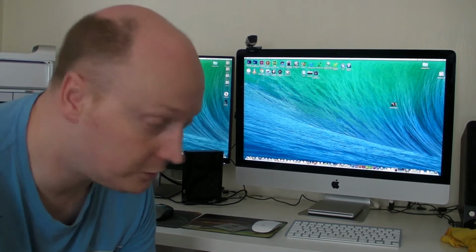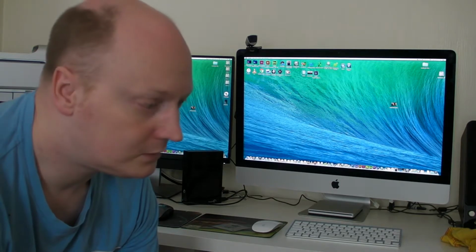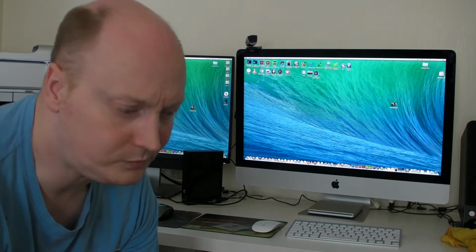Hello guys, I'm going to do another test with the 2013 iMac 27 inch 3.4 GHz i5 quad core processor with 24 GB of RAM versus the Mac Pro, 12 cores, Xeon 2.9 GHz. I thought I'd do a bit of a test. It's got 32 GB of RAM, so a bit more RAM, but it's running at 1333 MHz versus 1600 MHz on the iMac. So I'm going to do a few tests on seeing how quick and how responsive Final Cut Pro is, and Photoshop.